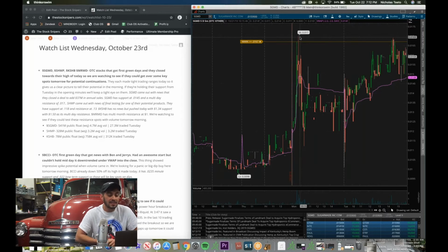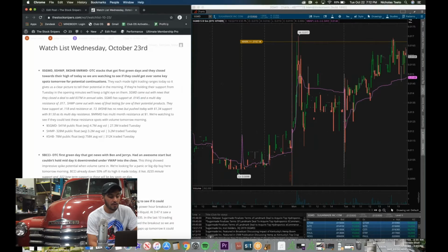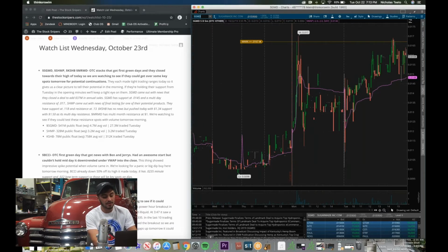The support on SGMD, the spot we're looking for it to hold, is 0.0145, and then again, the resistance is right here, 0.017. For Shrimp, the next OTC stock, they came out with news, a final testing for one of their potential products. They have support at 11.118 and resistance at 13.